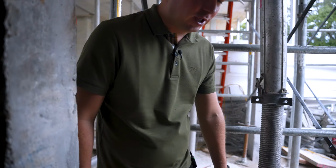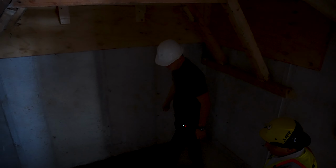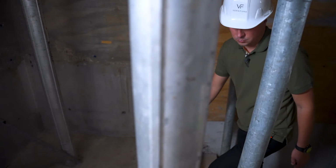Okay. Oh, first time walking up the stairs. This is cool. We put the stairs the same time we put the slabs. So I don't want to leave anything behind. I don't want a lot of mess.